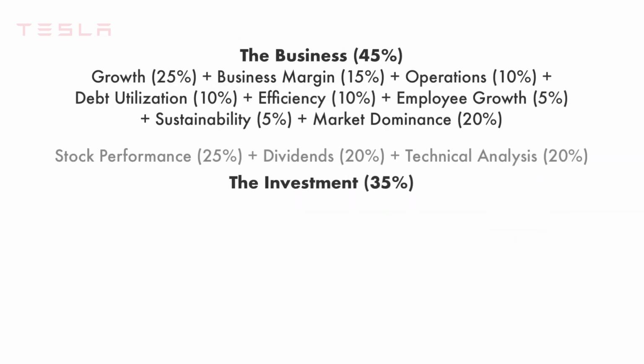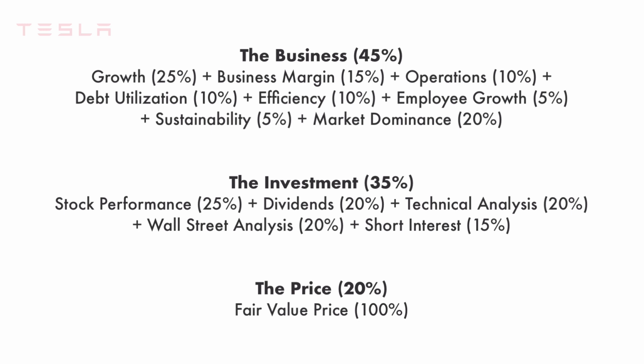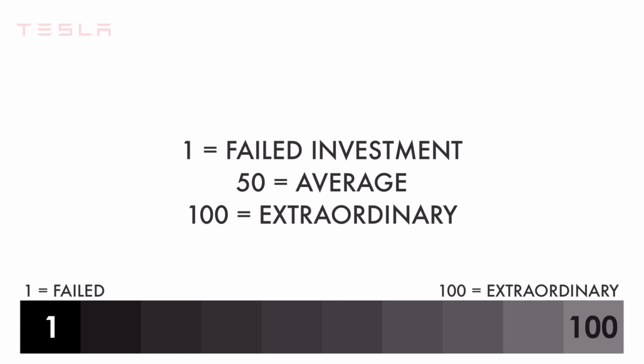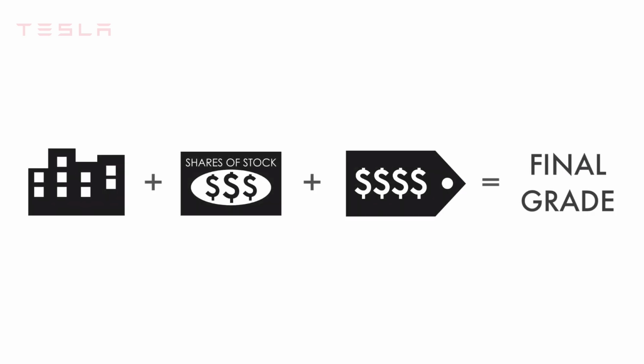Each factor and each metric are given different weight, together adding up to 100% of the overall analysis. Each factor and each metric are then given a grade from 1 to 100, with 1 being the absolute worst, 50 being average, and 100 being the extraordinary. When everything is put together, a final grade will be given, also from 1 to 100.